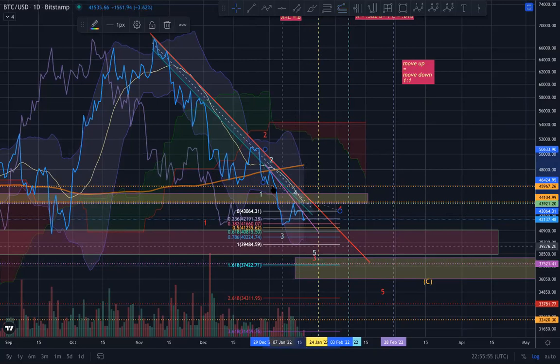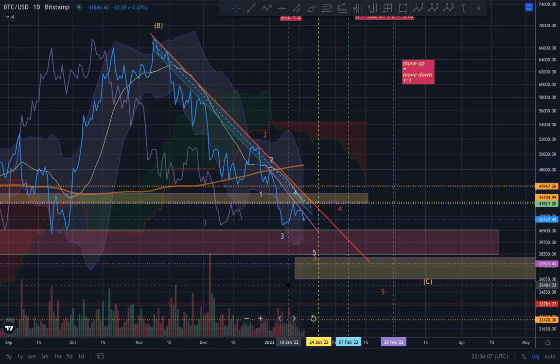161.8 it can't be, because that would be equal to the 3. So it would have to be a 261.8, which is the other potential option, which would be 161.8 of the 3 down here, and that's around the $34,000 level. So those are basically the two ideas.